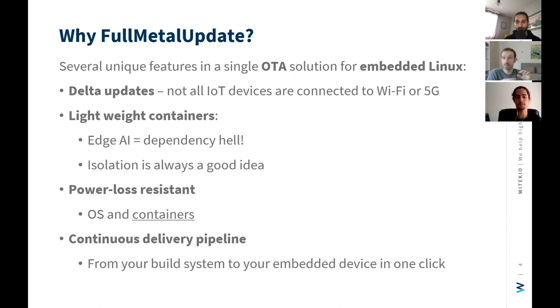For the operating system, the regular way to do that usually is to use tools like SWUpdate and to have AB partitioning, for instance. But for FullMetalUpdate, we are using a different type of tool, which is even more powerful when it comes to that, because it's managing the delta updates and it's also managing the atomicity of your update.